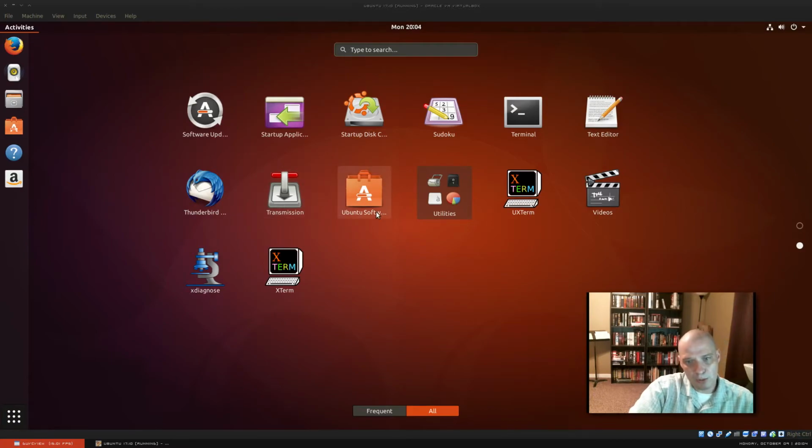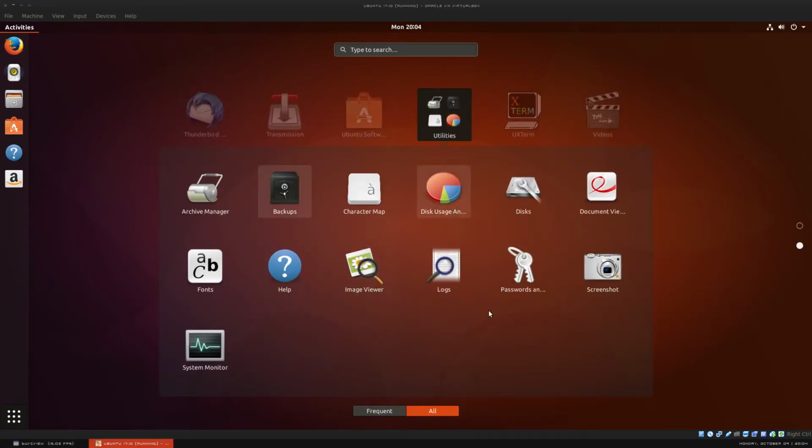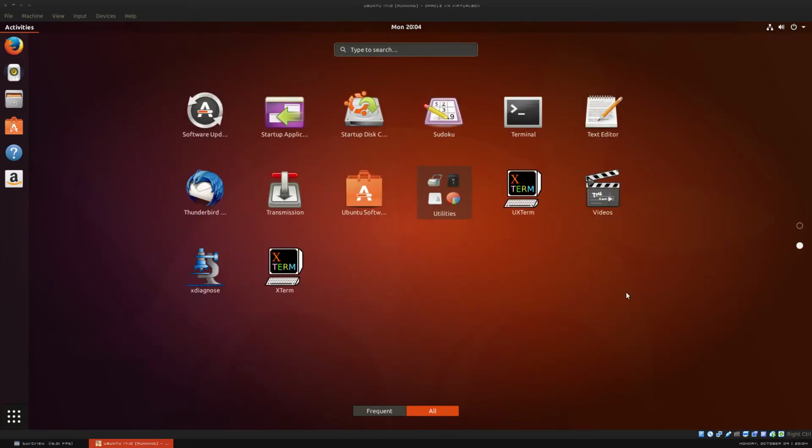We have our Ubuntu Software Center, which I don't believe is the Ubuntu Software Center really anymore. I think it's GNOME Software now as the actual program, but Ubuntu still names it the Ubuntu Software Center just for consistency. We have this little utility group here, which if I clicked on it would open up a submenu of utilities. Our archive manager, character map, disk usage, image viewer, system monitor, etc.